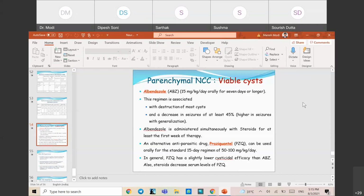Any other question from your end? Sir, are there any risk factors to develop intraventricular NCC, or a change of duration of treatment in that case?